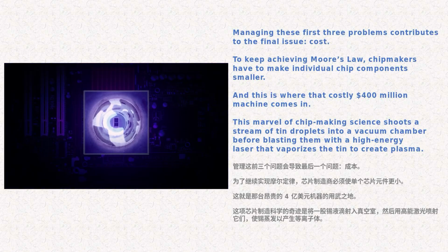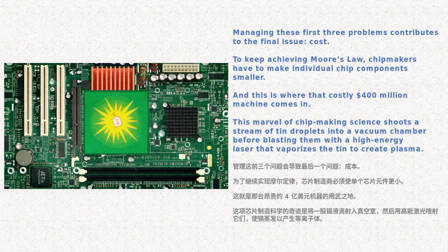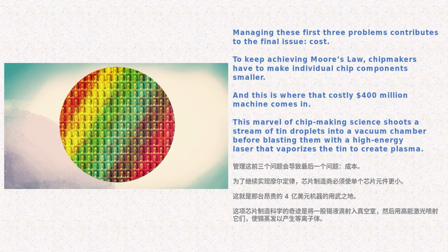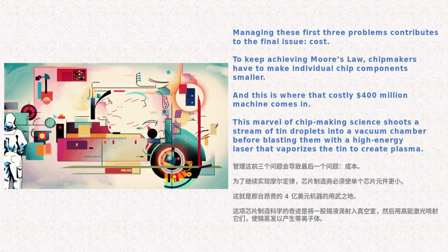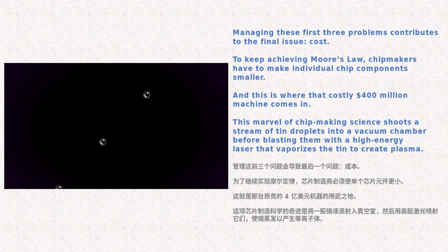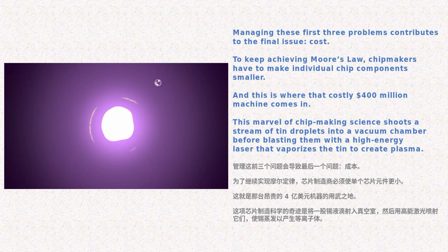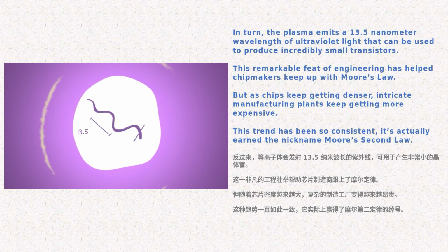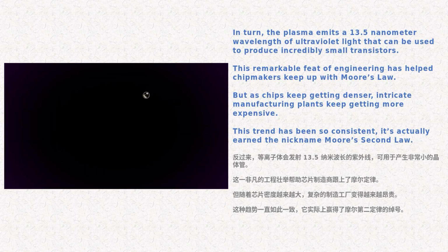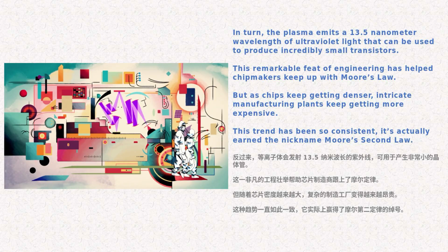Managing these first 3 problems contributes to the final issue: cost. To keep achieving Moore's Law, chip makers have to make individual chip components smaller. And this is where that costly $400 million machine comes in. This marvel of chip-making science shoots a stream of tin droplets into a vacuum chamber before blasting them with a high-energy laser that vaporizes the tin to create plasma. In turn, the plasma emits a 13.5 nanometer wavelength of ultraviolet light that can be used to produce incredibly small transistors. This remarkable feat of engineering has helped chip makers keep up with Moore's Law.